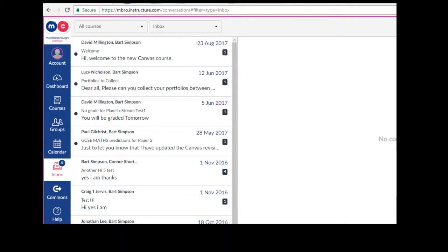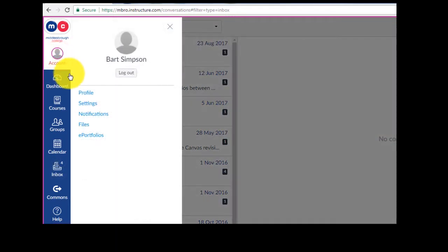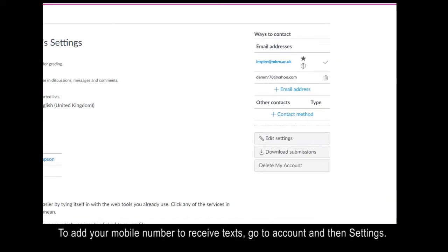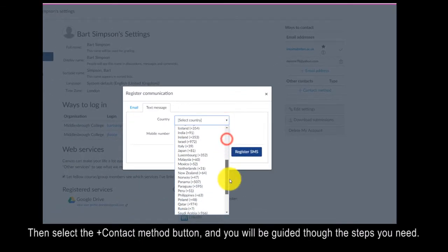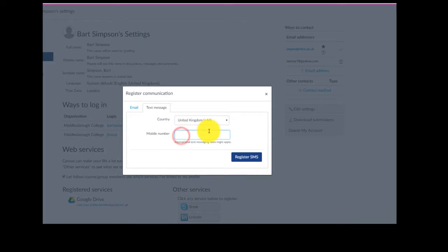You can register your mobile details with Canvas, which will allow you to receive text notifications on any important updates. To add your mobile number to receive texts, go to Account, Settings, then select the plus contact method button and you'll be guided through the steps you need.